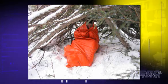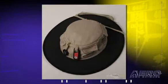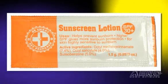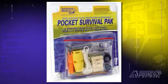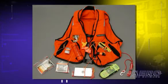Same idea as the land shark, something you can crawl into and warms up the water. I carry a hat to keep the sun off my head and my bald spot. I carry some sunscreen and something for my lips. I carry a small survival kit, pocket survival pack for if I do make land, so I've got what I need to help make shelter and build a fire and that sort of thing. So that's sort of my basic minimum equipment pack. That's going out with me no matter what, because it's part of my life vest. It's in the pockets of my life vest. I'm not going to get separated.